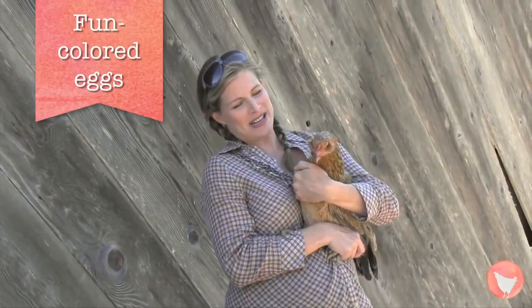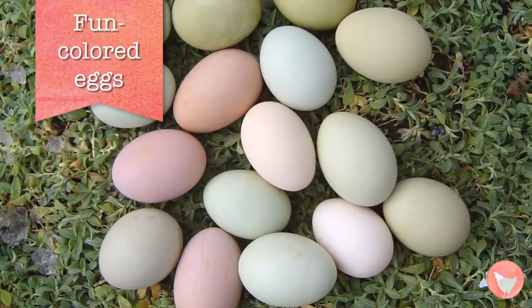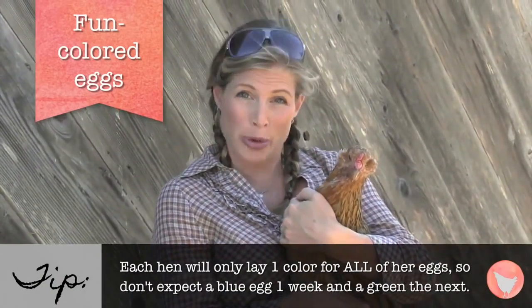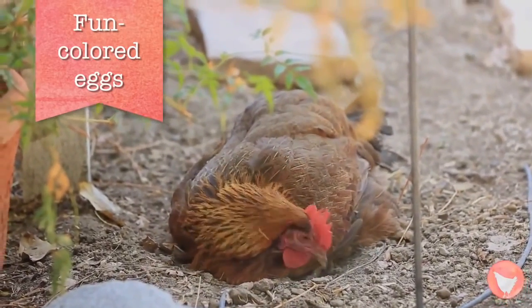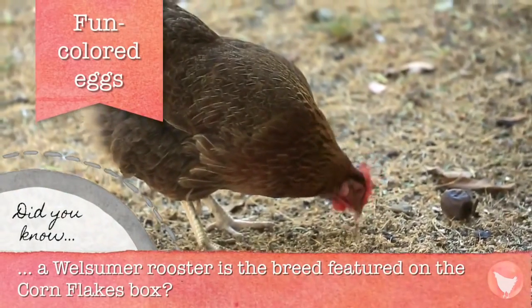Our third group is for fun colored eggs. Now this girl is called an Easter egger, and very appropriately named because they have the most fun colored eggs, blue or green. Pretty cool. Also, these Easter eggers do great all year round. They're very hardy, whether it be cold or warm weather. However, they can be noisy. We also have Welsummers in this category, and they are an easy, friendly breed, and they have large, dark brown eggs. They love to free range and forage, but they can go okay in captivity.